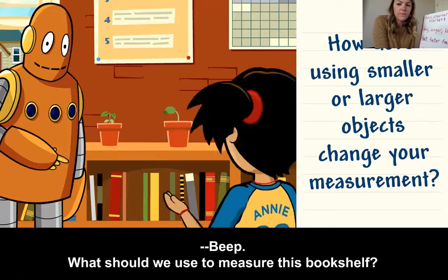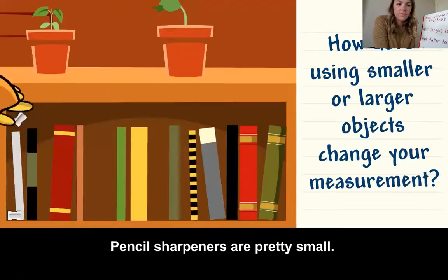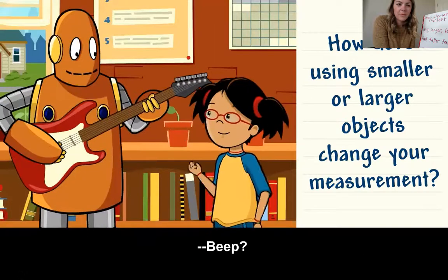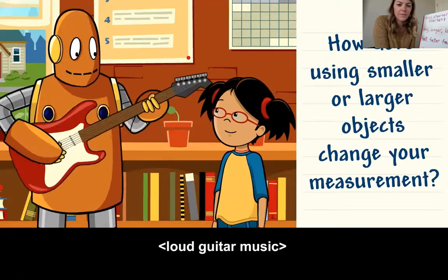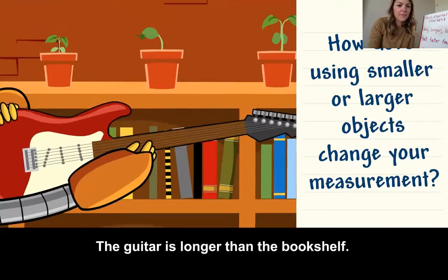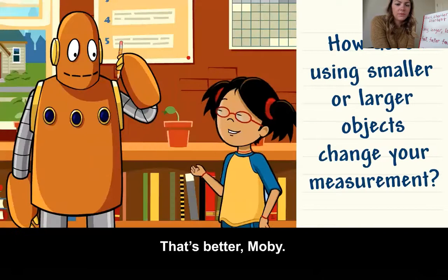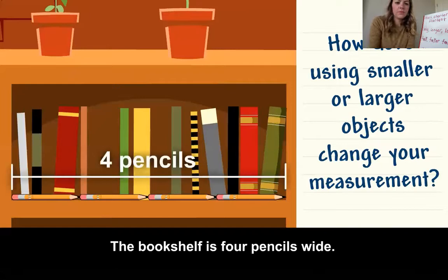What should we use to measure this bookshelf? Pencil sharpeners are pretty small. It'd take a long time to measure this bookshelf. You want to use an electric guitar? The guitar is longer than the bookshelf. It's easier to use something smaller than the object you're measuring. That's better, Moby. The bookshelf is 4 pencils wide.